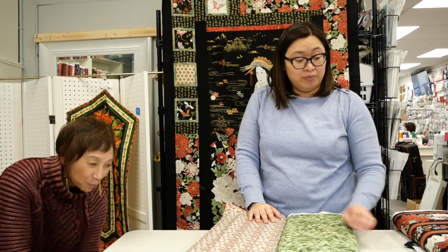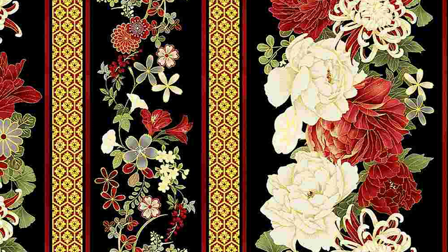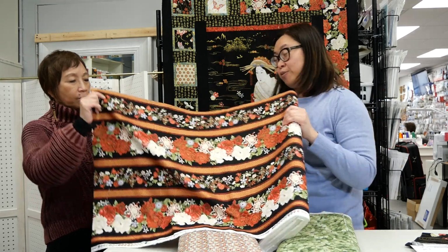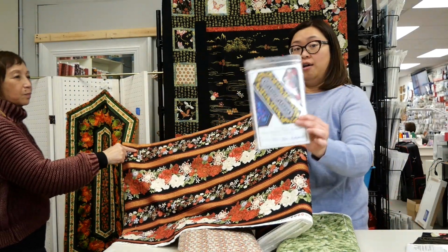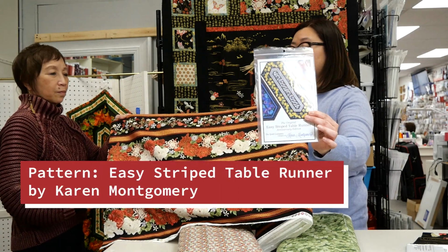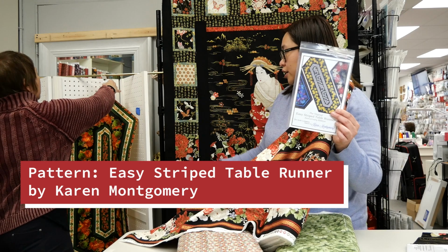So last but not least, this is the border stripe print, and it is a stripe that lends itself really well to really one of our favorite projects. This pattern is a best-selling pattern. We sell this pattern very often in the store. It's called the Easy Stripe Table Runner. This is beautiful. Yeah, and this is the example that we've done in another stripe.